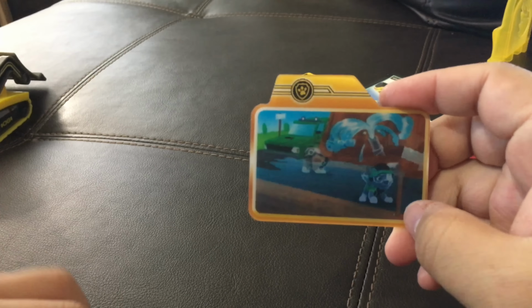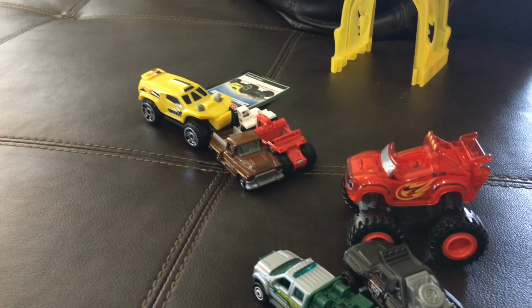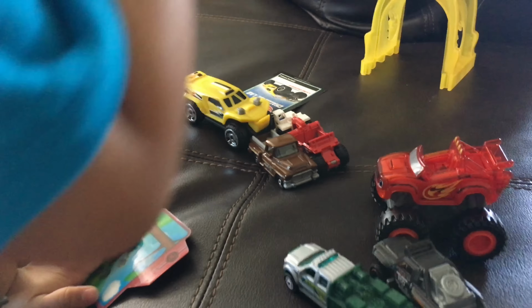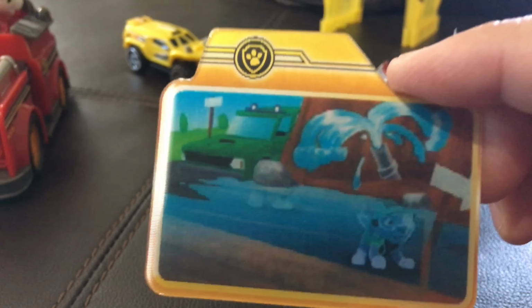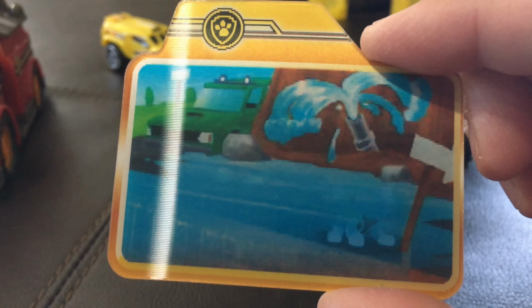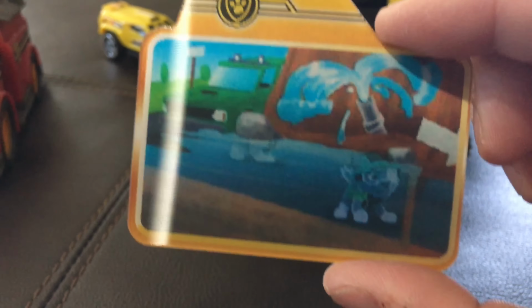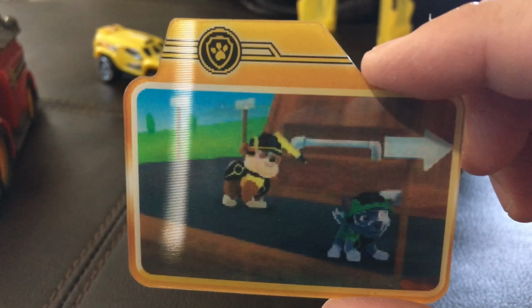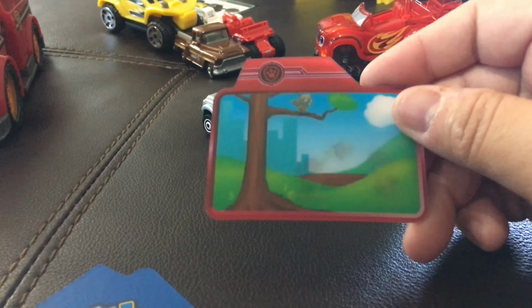These vehicles come with mission cards. This is the one for Rubble. And you need to get the mission control, or the mission pup pad, you just put it in there. Oh, look. There's a flood in the road. A hose bursts and it's flooding the road with water. And so Rubble and Rocky, they come to fix it. Mm-hmm.